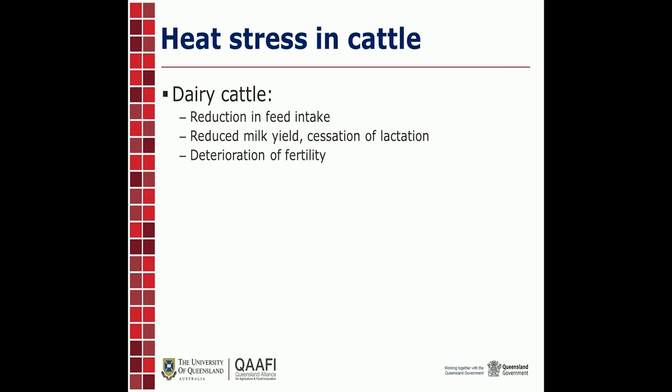Heat stress in cattle is a problem. Once cattle go outside their thermoneutral zone, they start to have to expend energy to either cool down if they're heat stressed or warm up if they're cold stressed. And in dairy cattle, that range might surprise you. That thermoneutral zone is between about 0.5 degrees and 20 degrees. Once you go above that, particularly as you go above 26 degrees, the animals are working quite hard to dissipate the heat.